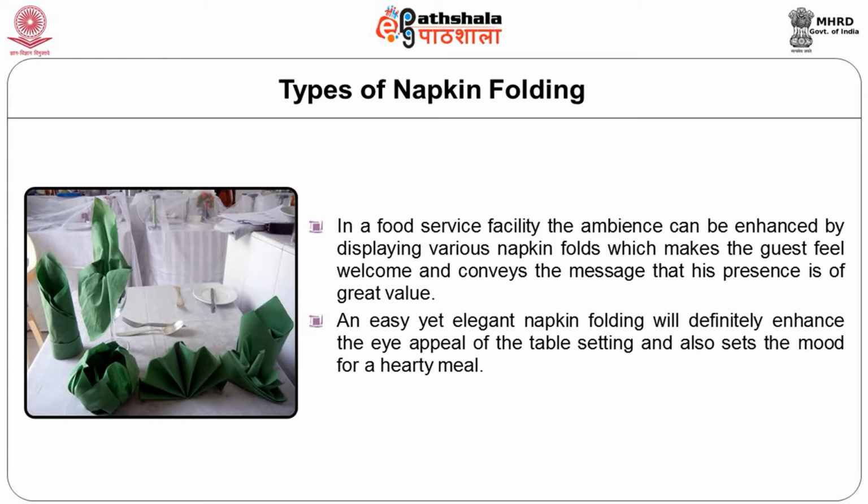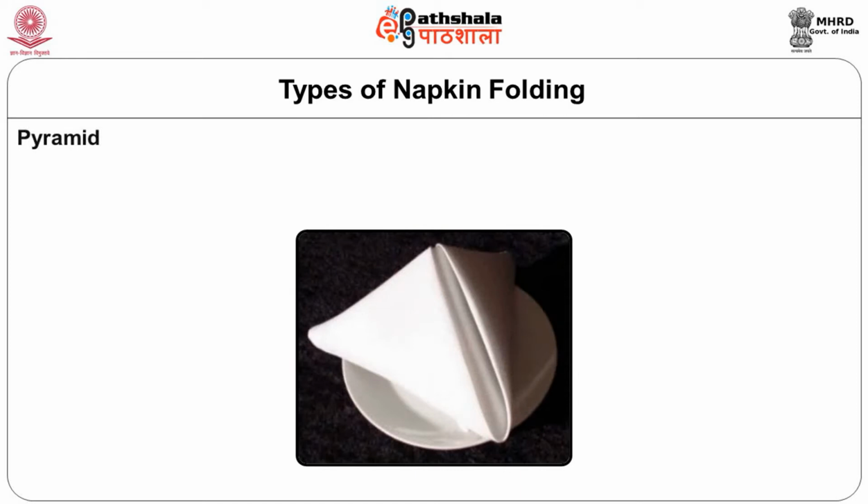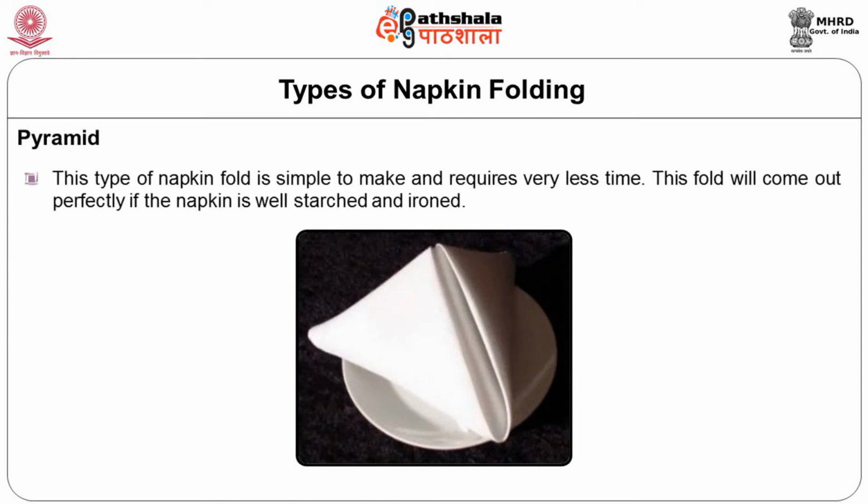Some simple napkin foldings can be done in a few minutes, even by freshers. Now we shall see the step-by-step procedure of making napkins. The first type of napkin fold we will see is the pyramid fold. This type of napkin fold is simple to make and requires very little time. This fold will come out perfectly if the napkin is well starched and ironed. Now let us see how to make the pyramid fold.